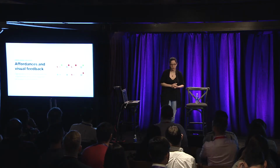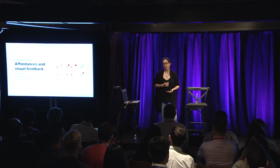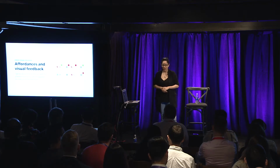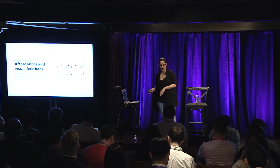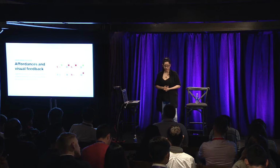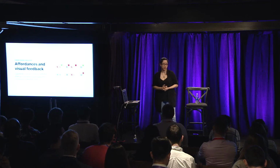Then we have affordances and visual feedback. These are signals. Affordances are signals about how to interact with the tool, while feedbacks are signals about what happened as a result of the interaction. So objects and environments and everything that is designed should have strong affordances to indicate our users how to interact with them, and strong negative affordances on how to not interact with them. On the other hand, the visual feedback is an essential part of software design, and is used to engage, to explain, to improve user satisfaction, and is what can change a frustrating experience into a pleasant one.